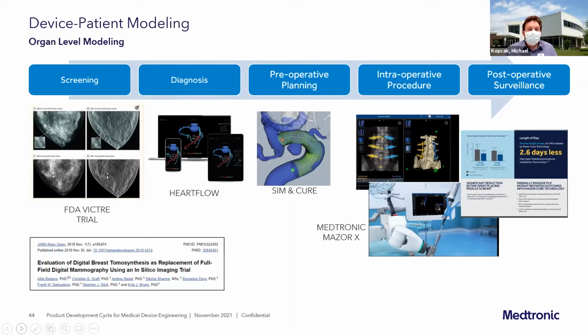So there's modeling and simulation of screening technologies for things like breast cancer. There's modeling and simulation to simulate the placement of a stent in the cardiac vasculature and understanding how that stent will interact with a plaque in that patient's diagnosis. In the pre-op planning, we can do different sizes of devices using simulation to understand what is the best fit and to help with the planning of the procedure.